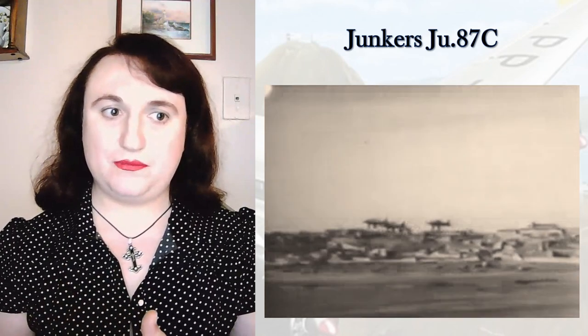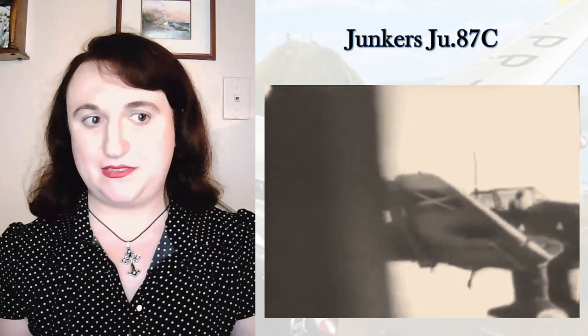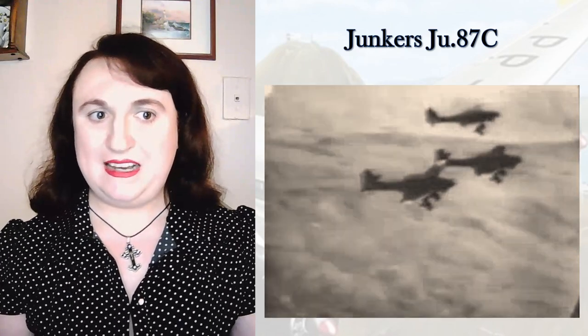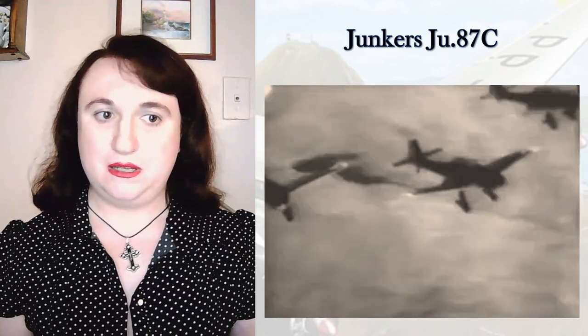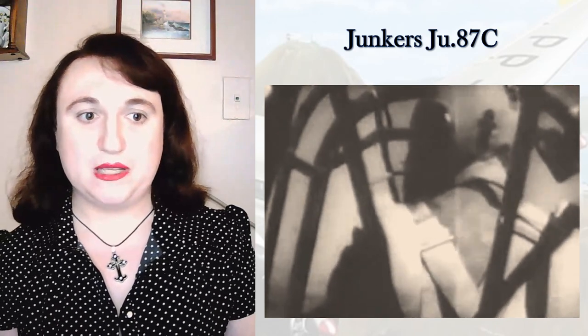The U-87 really generally deserves to be noted for its generous contributions to anti-shipping activities as a land-based bomber. And I think it's important to note that the variants that were planned specifically to mount torpedoes, whether based at land or sea, will be discussed when they came about. So we'll get back to that later.